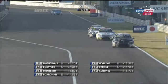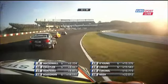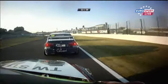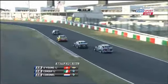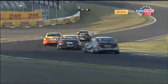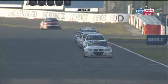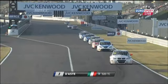Boardman pulling away from Oyoung, Cherki and Coronel. Tom Coronel, far from getting a great start, practically stalled the car as the lights went out, and that is why he is coming from behind. Only 15th here, a race that could have, should have possibly yielded him a win in Japan. So he'll be a very frustrated boy, having saved tyres from last time out for Japan. I'm not sure that will have helped him much. I wonder what actually happened at the start, if he bogged down or... Yeah, I think it looks like he pretty much stalled the car at the start, so probably just didn't quite get that balance between power and grip right.